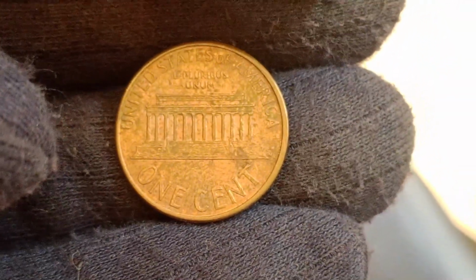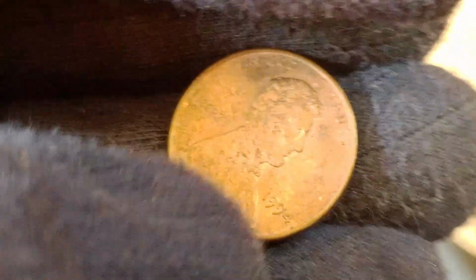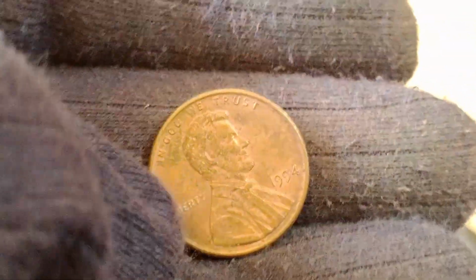The narrator continues, these errors, each a kind of accidental masterpiece, are born from mechanical flaws, human oversight, or the volatile nature of mass production. And in a mintage of over 13 billion pennies in 1994 across all mints, even an error that affects just 1 in a million could mean over a dozen specimens out there. Somewhere. Maybe even in your possession.